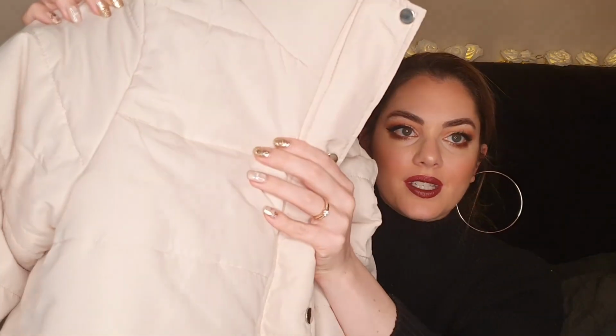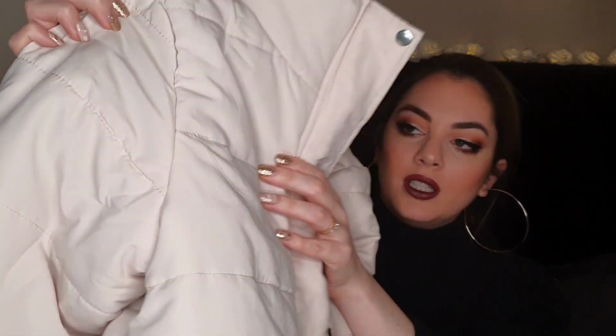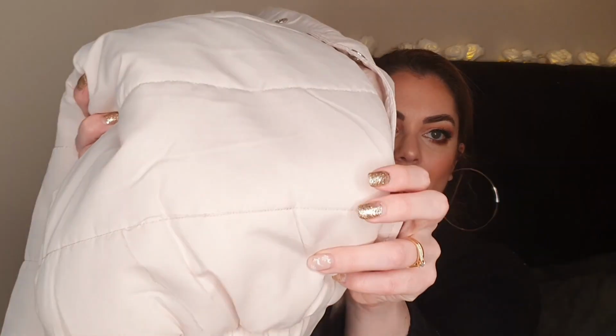So I don't know if you can see, but the threading has come back on itself. And we've got a bit of a loose thread there, but that's nothing I can't trim off. In fact, we have quite a few loose threads on this one. Don't know if you can see. Other than that, it's a really nice, thick puffer jacket, and the padding is distributed really nicely. It's got really deep pockets on the outside, which I love.